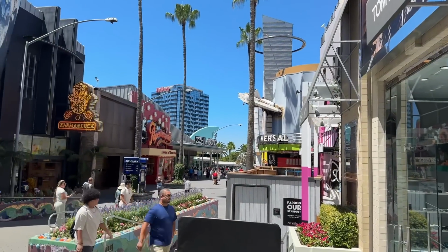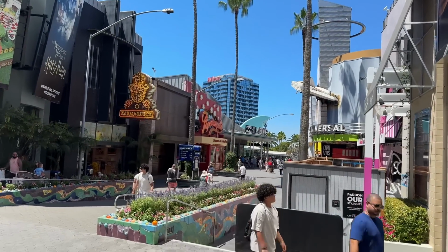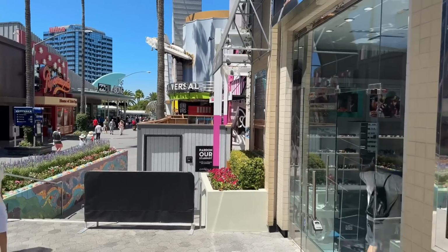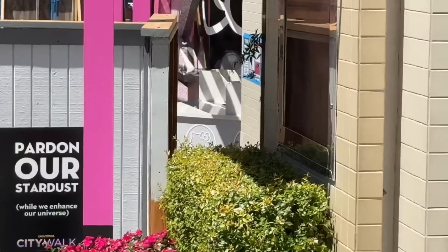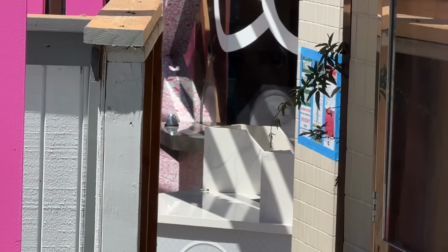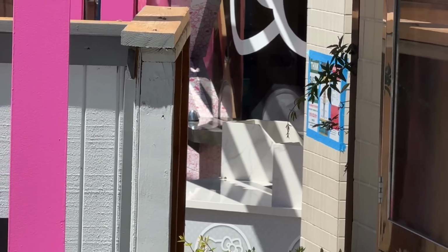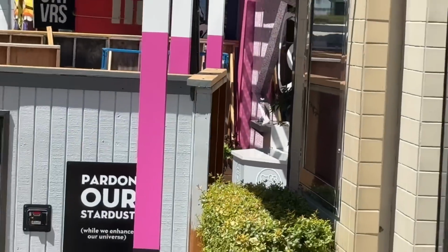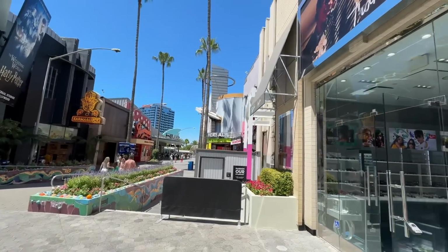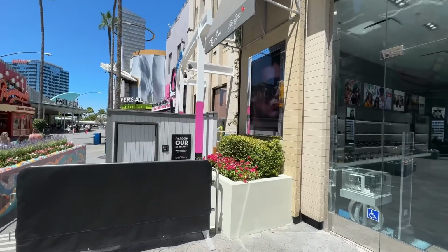Alright y'all, we're starting it in City Walk once again because Hello Kitty Cafe, Hello Kitty and Friends Cafe, looks basically ready to open at this point. The countertops are all decorated. I don't know if they have a POS system up yet, but they're definitely getting there. I wouldn't be surprised if this opens before Horror Nights at this point. You can see a lot of active work here though.